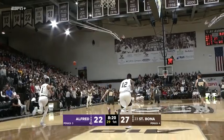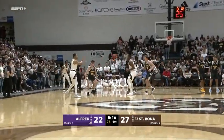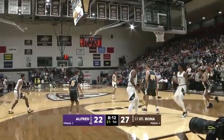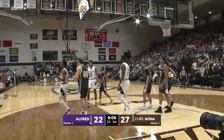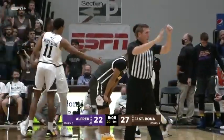Nice take by Justin Phillips. Kind of gets away with a walk there. And Bonnie's, though, bringing it into forecourt. That's a shot Dom Welch wanted to shoot. Welch, he'll get another look at it from the wing, and this one a little long. There's some offensive glass by Quadri Adams, and his putback, he'll be hacked. And Adams will shoot a pair.